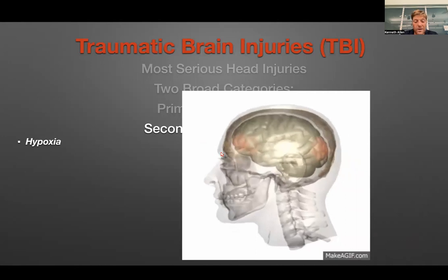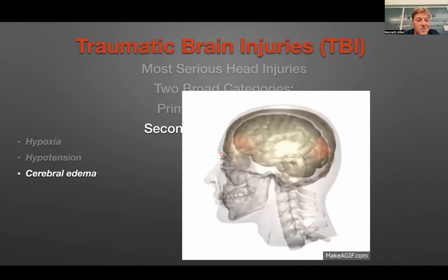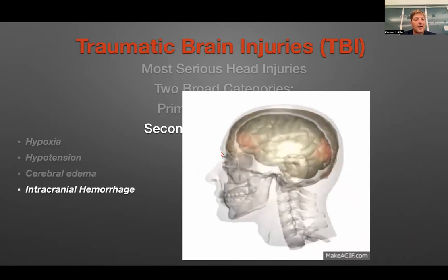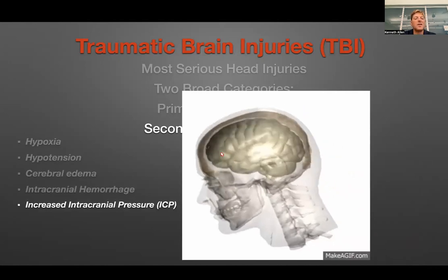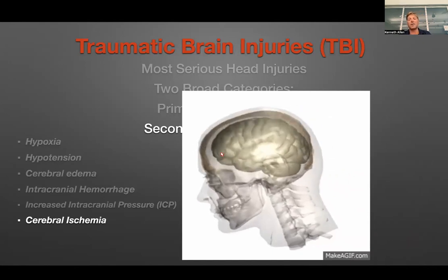You're going to start starving the brain. So you get hypoxia. You get initially hypotension. And then as the pressure begins to build in there, you get hypertension, increased intracranial pressure, and you start to see some wild things occur.